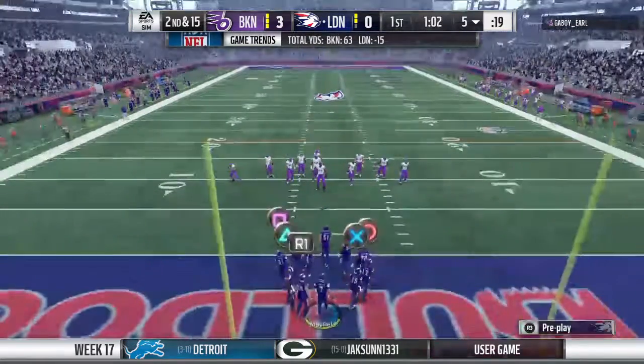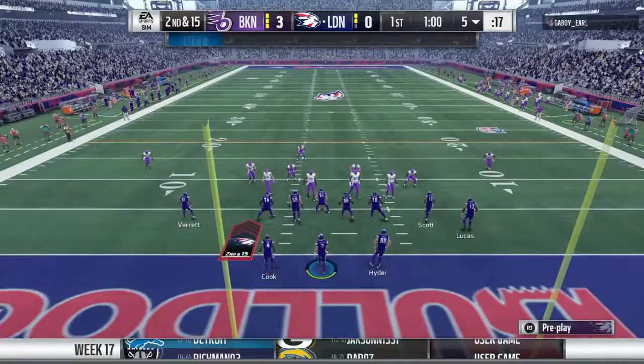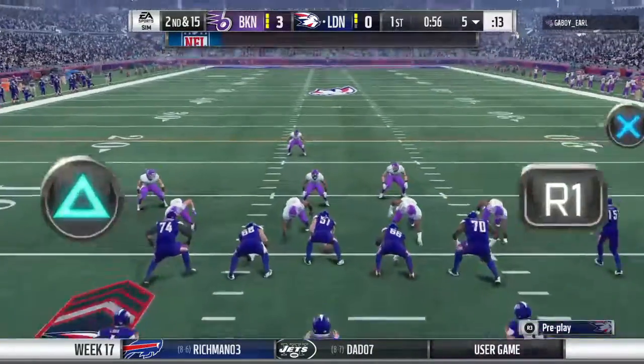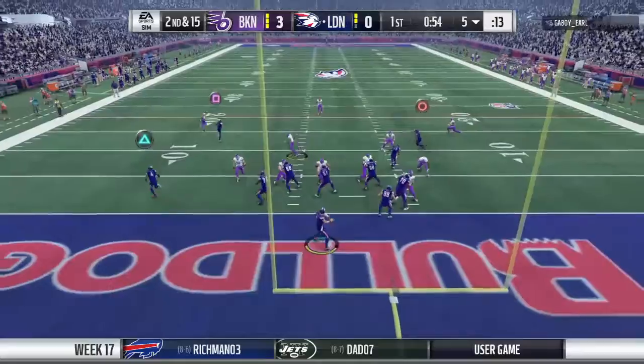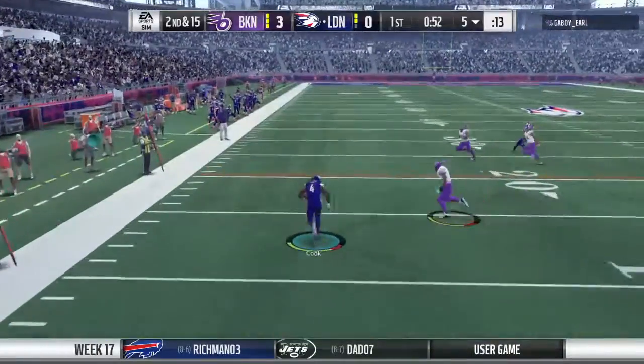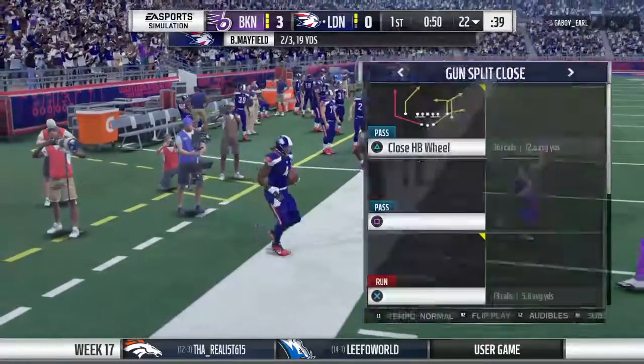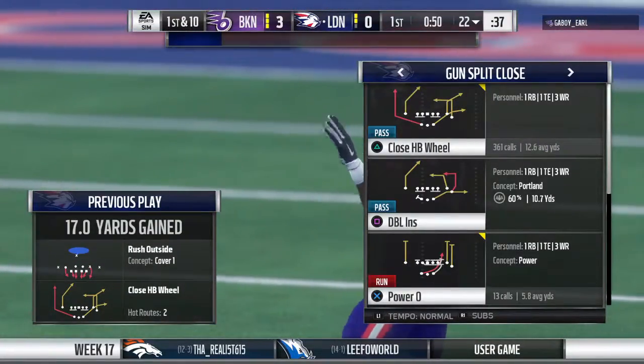So the defense has put them in a tough spot. It's 2nd and long. Out of the gun, they'll look to throw. And Cook has it left side. And give him 17 yards that time as that'll move the chains.